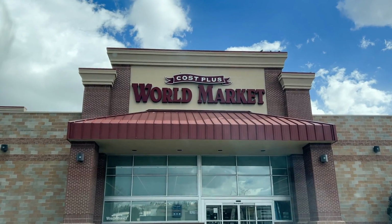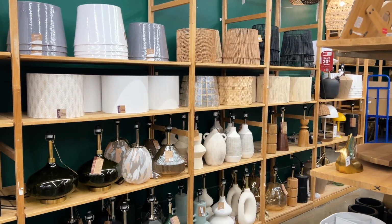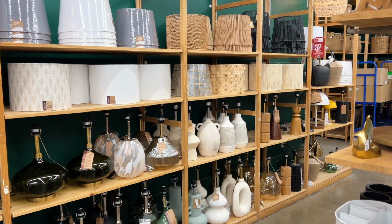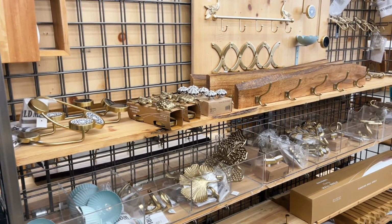Now let's stop in World Market real quick. This was actually my first time here, so I was kind of in awe, just trying to take everything in, but it was such a cool store and it had so much to it. Their stock was so full and it was fun to just browse and just kind of see what they had.